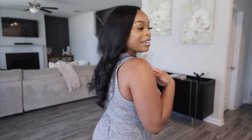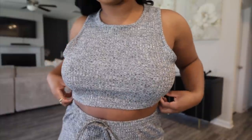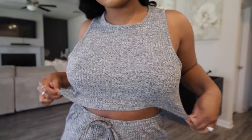I do like how this has a thicker band at the top, so it's giving kind of like a sports bra, crop top type feel, but it's not too tight or form fitting right here, and it just gives you everything that you need.